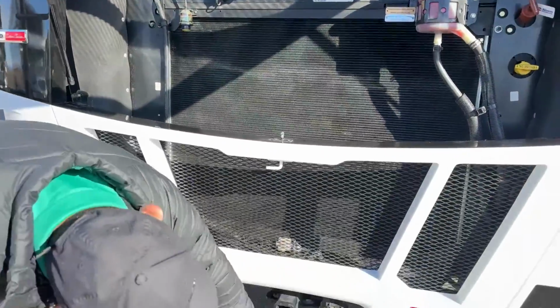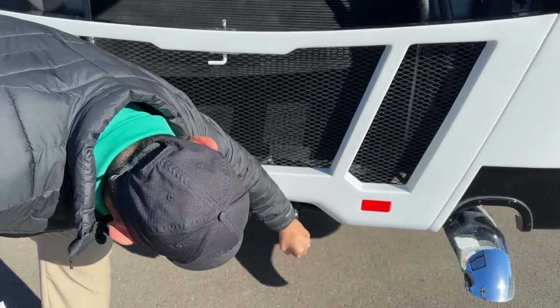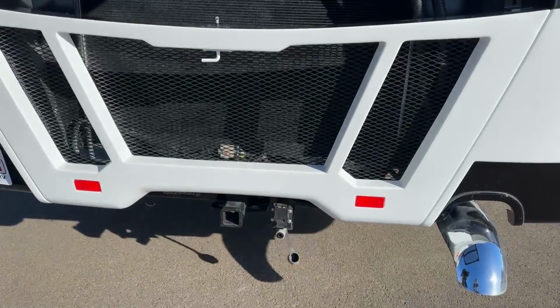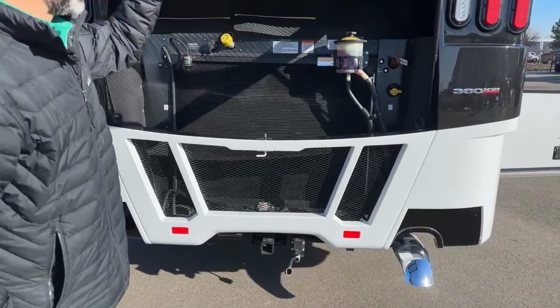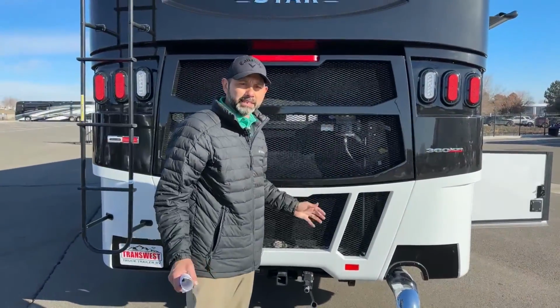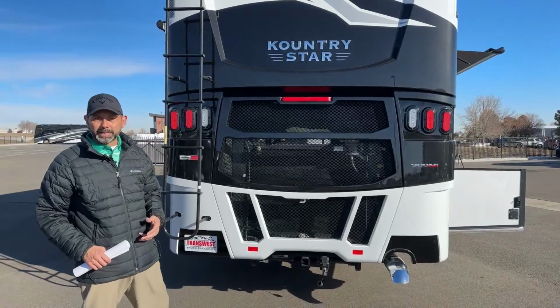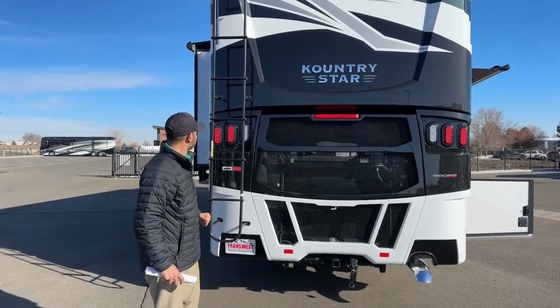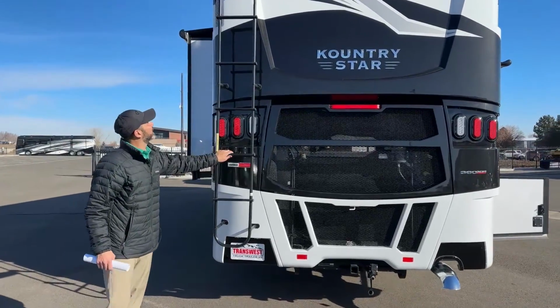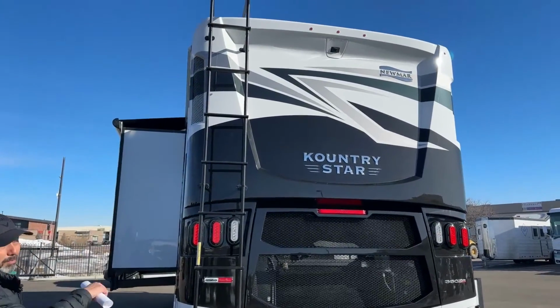Down here, we're going to have our 7-pin connector, our tow hitch, a quick connect for a tow vehicle. Now this Kountry Star is rated for 10,000 pound flat towing. So for a vehicle that's being flat towed, it's got 500 pounds of tongue weight. So a trailer would be limited to 5,000 pounds. We got our rear ladder back here to help you climb up to the top. Also have our backup camera.